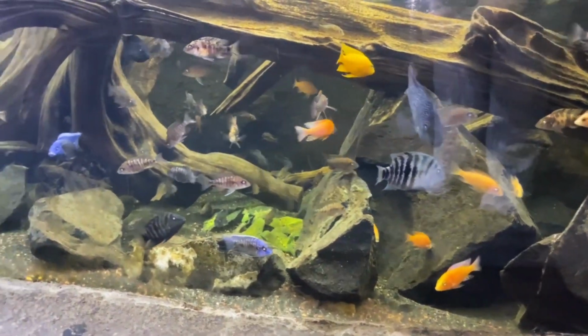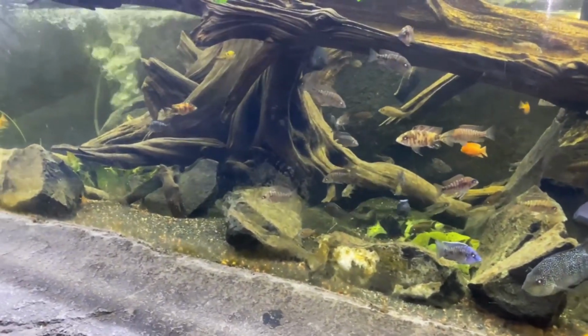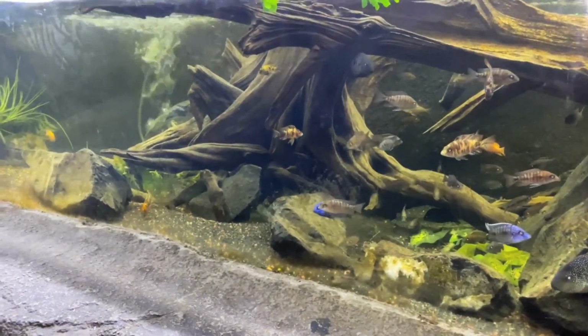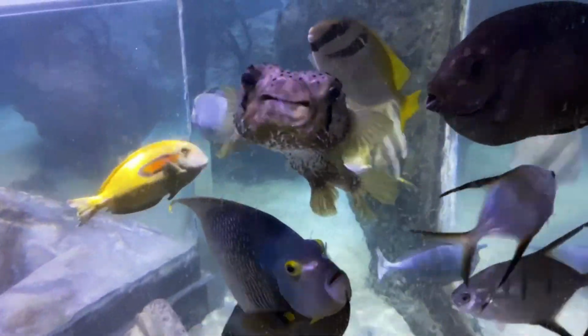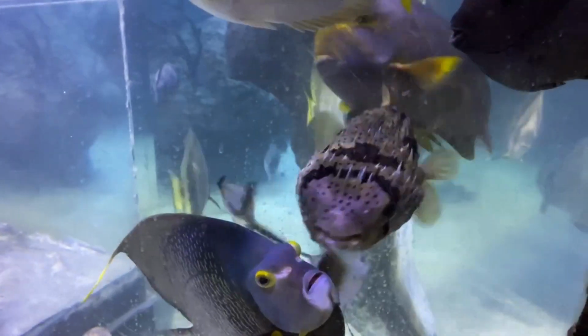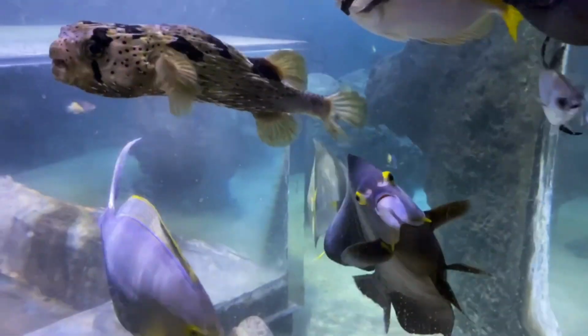You're going to find a lot of fresh and saltwater fish of different sizes and shapes. This puffer fish was really cool to see. And they always give a lot of really good information about the different species of fish that you'll see in the aquarium.